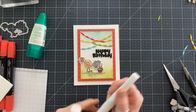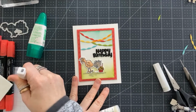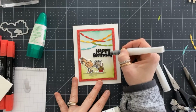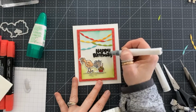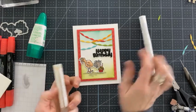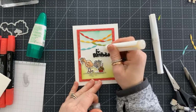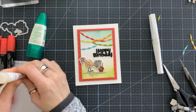We've got Wink of Stella. Everybody knows what a Wink of Stella is, right? It's glitter in a pen, people. We're going to put it on top of the happy birthday, and we put it on the cupcake. And then the magic sauce. We're going to go in with the shimmery crystal effects and put it over the top. Hold on, let me get this down there. I had it upside down, and so now, okay.